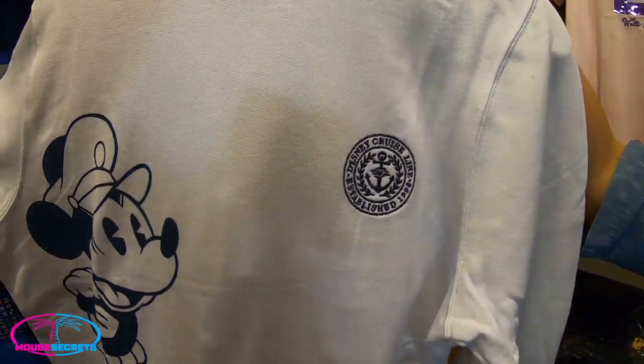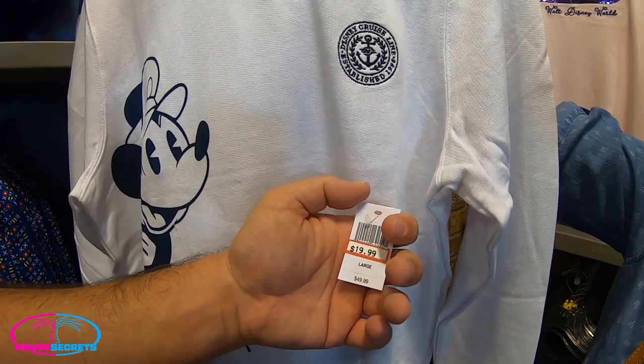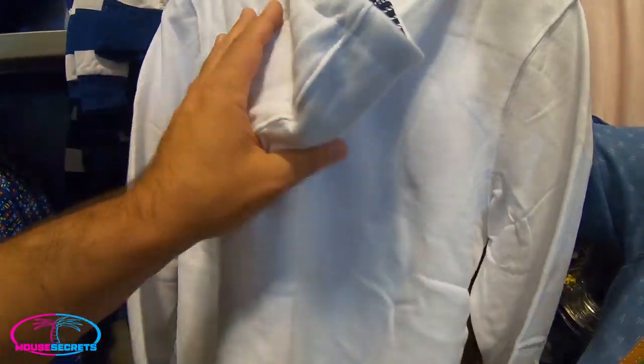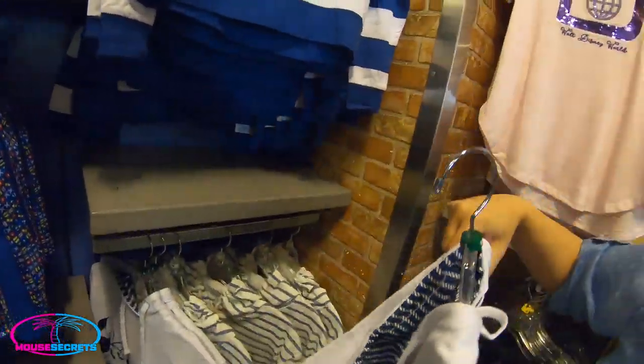Look at that Disney Cruise Line hoodie with the little embroidered emblem on it. $19.99, regular price $49.99. The Cruise Line merchandise is just great deals. Yeah, I see that. And it's got like the rope design in it. Very cool.